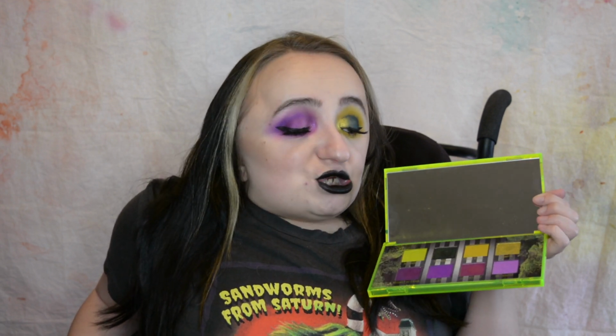I just don't love the formula on this palette in particular, because I really have to work for it to get it to blend out. And again, that could be because they're just so bright, they're so pigmented. But if they were going to do that, then maybe there should have been 10 shades in this palette, and you could have put some other shades to help blend out some of the more difficult shades. Does that make sense? They could have thrown in 2 extra eyeshadows and had them be like little helper shades to help blend out some of the more difficult shades.